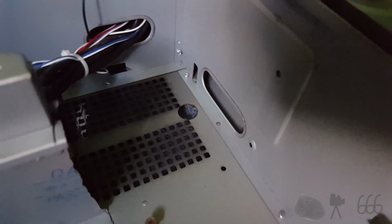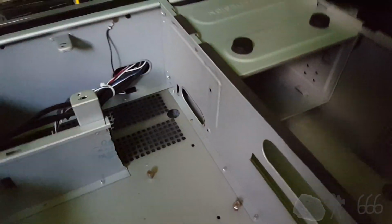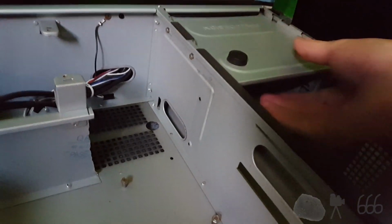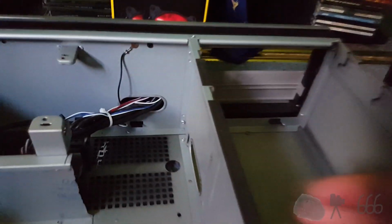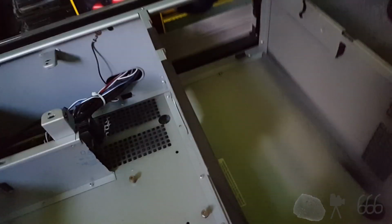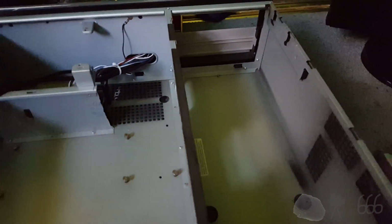And I've just noticed some more routing holes down there, which should make my life a little bit easier when I go to route the cabling from here. Yeah, that ought to be really nice. I also just noticed that apparently you can pull a faceplate off. I did not realize. I think there's screws. Yeah, there's screws on the front and all of that.